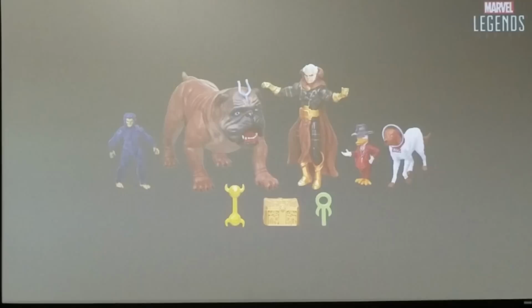Second con exclusive is the 3¾ set, the Collector's Vault. Give it up for the set. So here for the first time in Marvel Legends is the Collector comic-inspired version, as well as a huge Lockjaw. Also, a flocked and articulated Moon Boy, Cosmo, and Howard the Duck. It's been a while since we've seen Howard, so glad to have him.